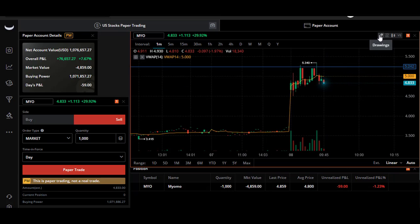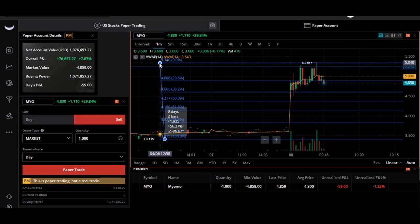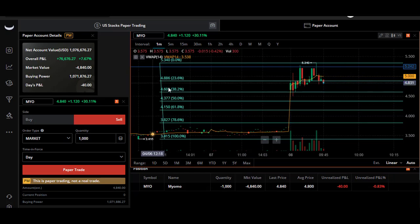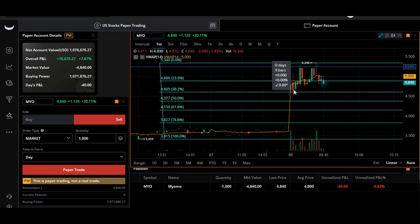And now we're going to draw our minute fib line. Let's change that color to green. All right, so now we're coming down, so I'm not scared anymore. Let me draw back the pattern that I saw.